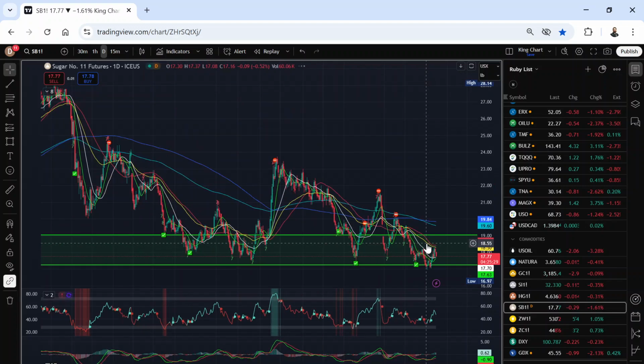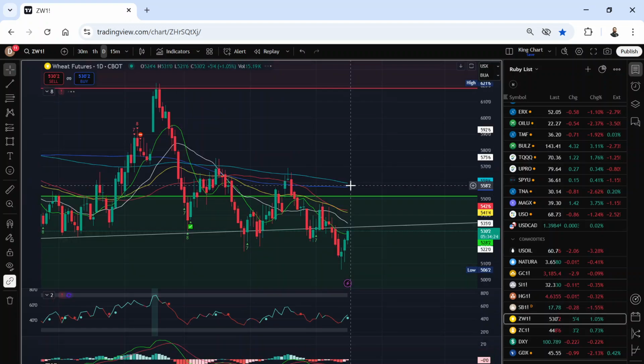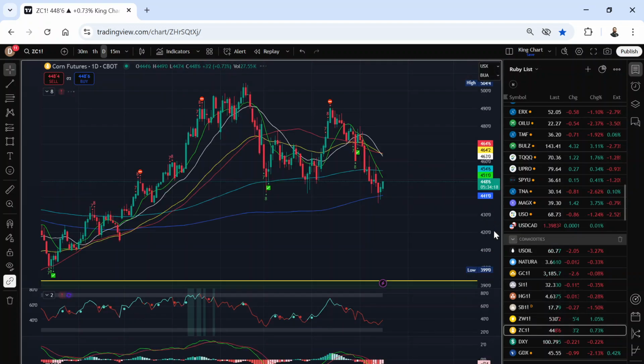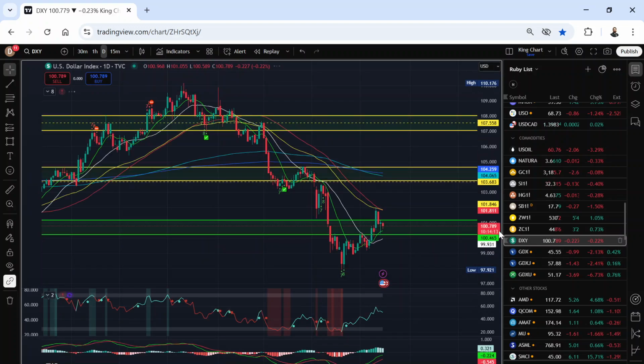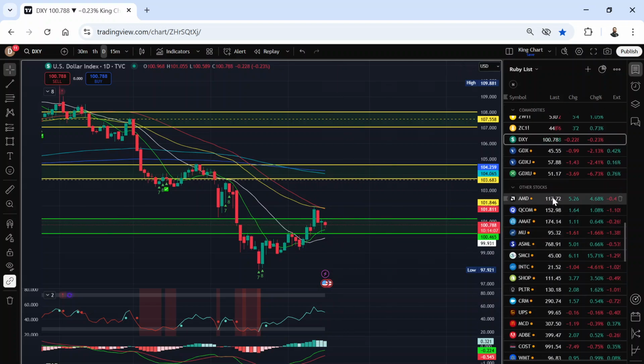Wheat, sorry, this is sugar, is in a nice area. This is a buy area, green area. So you've got to be patient. Wheat is trying to recover this trend line again. Every time it breaks down, it tries to recover. Corn also finding support on this blue line, which is 200 EMA. Dollar in a support area. This is the box where dollar could find support and bounce. So keep an eye on that.